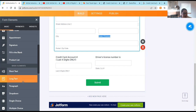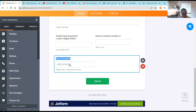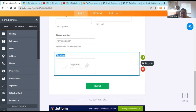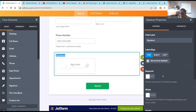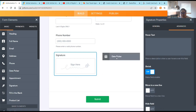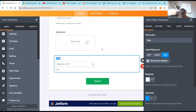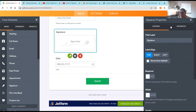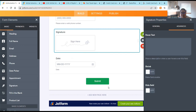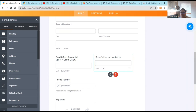Next field, I need their daytime phone number. That's it. And then I need a signature and a date. I'm going to make this one a little bit smaller. So go advanced. I want to shrink it a little bit. And then the date. Again, I'm going to shrink this one. Or maybe I'll just make this one regular. Date at the bottom. And then they can, this is my form.